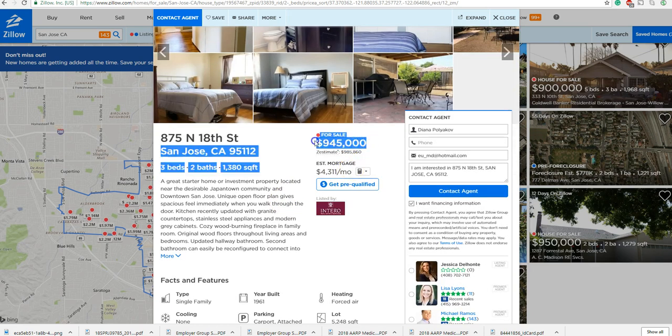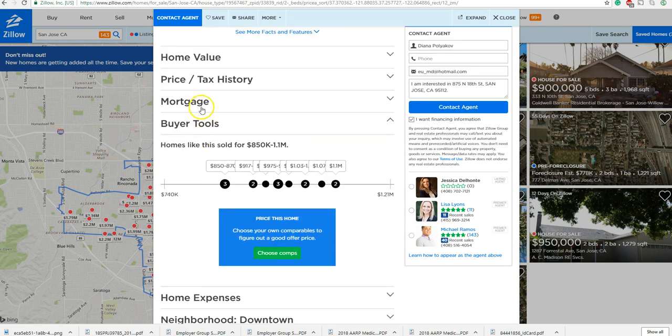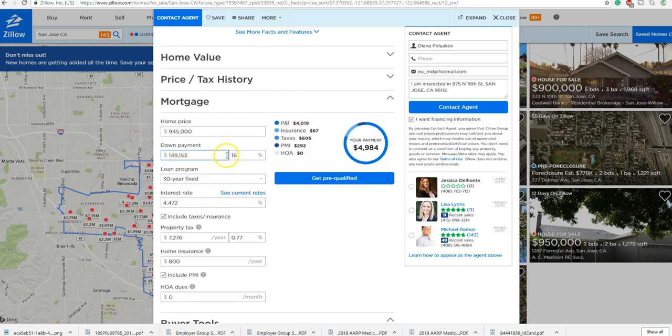So this is the cost. If I were to buy this house, this is how much it costs. Now remember that at least 20% down, I believe, is a requirement. I think they had buyer tools. Here we go. Mortgage. Okay, so 16% down payment. Now, who takes a 16% down payment? Let's say 20% down payment. So this is how much cash you need to have at least to put down on the house. Let's say you take a 30-year fixed loan at 4.538 interest rate, and the rates have been going up a little bit lately.